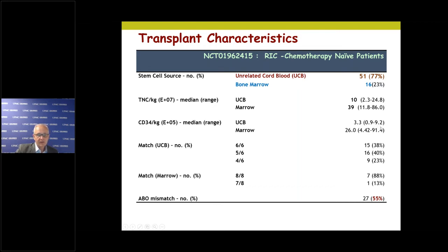We are benefiting from more and more cord blood units being available, but as you can see, there's still 60-some% that get 5 of 6 or 4 of 6 cord blood transplant, and with the bone marrow transplant, as I said, the vast majority would be, if it's unrelated donor, in the 8 of 8 match category.